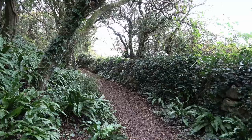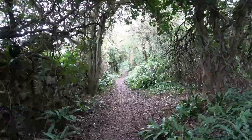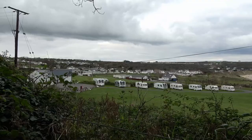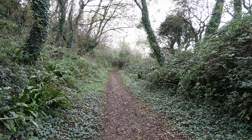Here we are, so we're going to carry on with the walk now, back to Port Eynon, so I'll get back to you in a bit now. Right then, and now I'm going to make my way back into Port Eynon and have a look around there, and get back to you in due course now to end the video. See you in a bit.